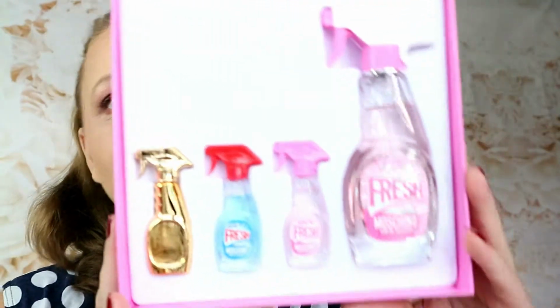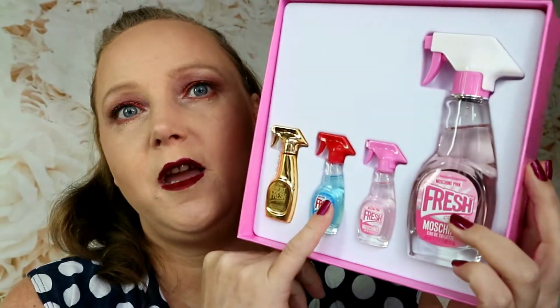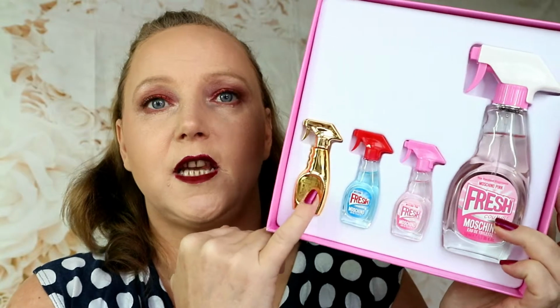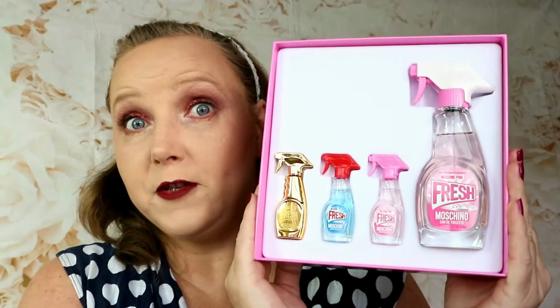And then the last thing that I got from Debenhams was this Moschino, and these are the Fresh bottles, and I think these are so pretty. Now I've got a bigger size of this one. It's not as big as this, but a bigger size of this one. And this is actually perfume. These are toilettes, which is not so fragrance heavy. So I treated myself, you know, like you do, because I always do, so why not?